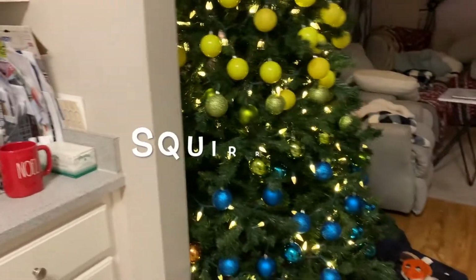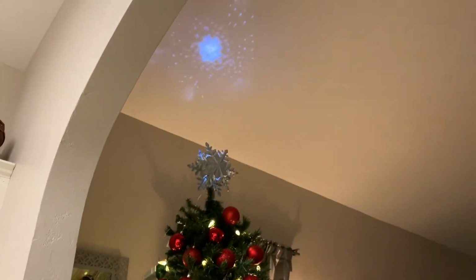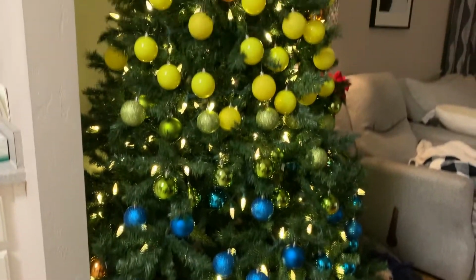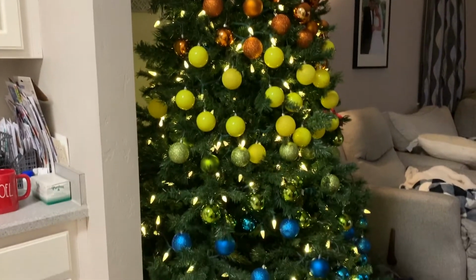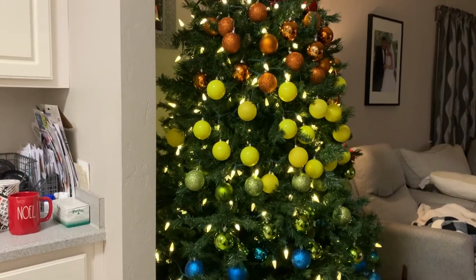I don't remember, did I ever show my finished tree? Oh, well, we finally got the tree topper. It does fun snowflakes up on the ceiling. But I did the rainbow theme this year, which I don't know if I've ever shown it, but it's okay. I will say it's not my favorite because I miss my colored lights, but it's pretty.